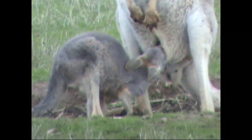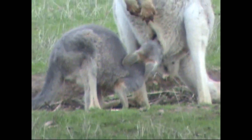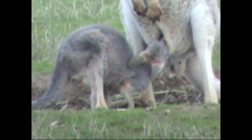Kangaroos come in a number of sizes. The grays and reds are standard, wallabies are small, and the pattymellons are teeny.